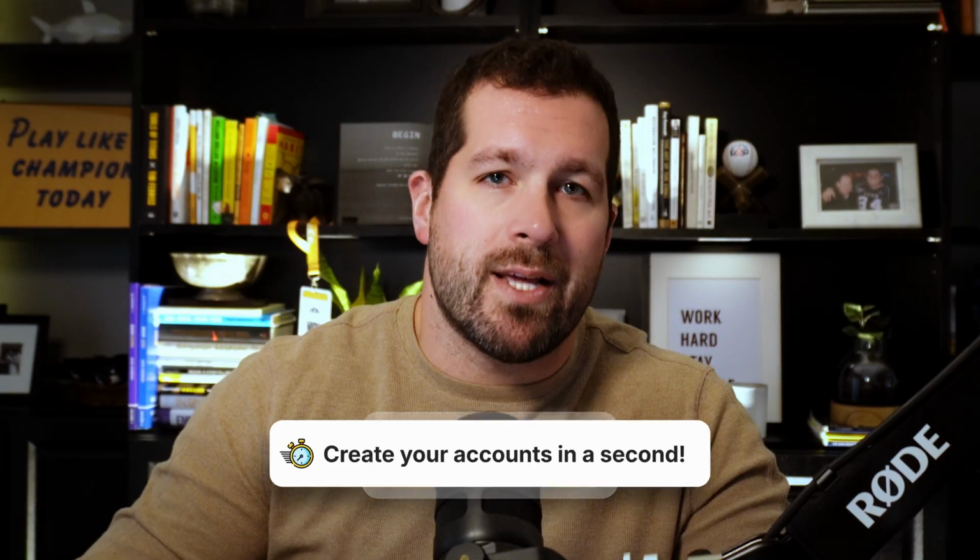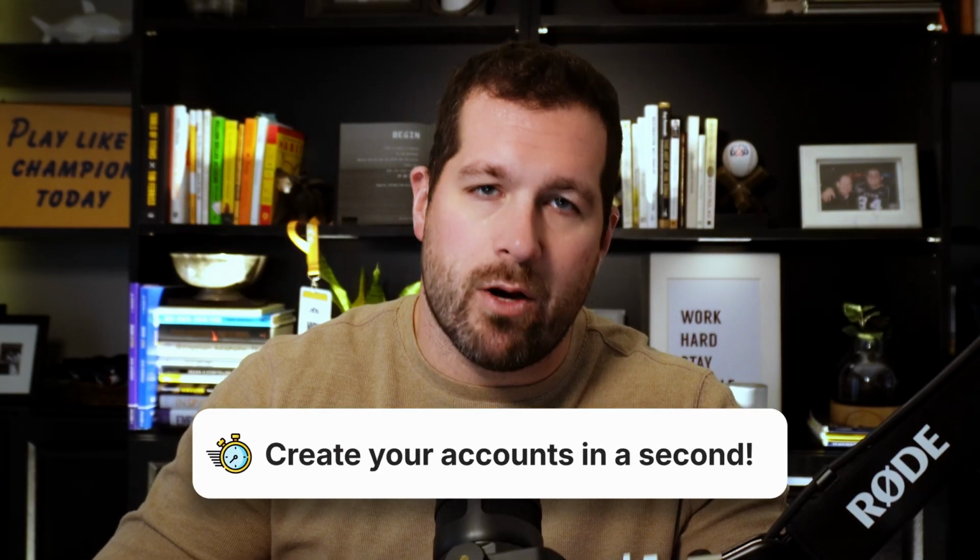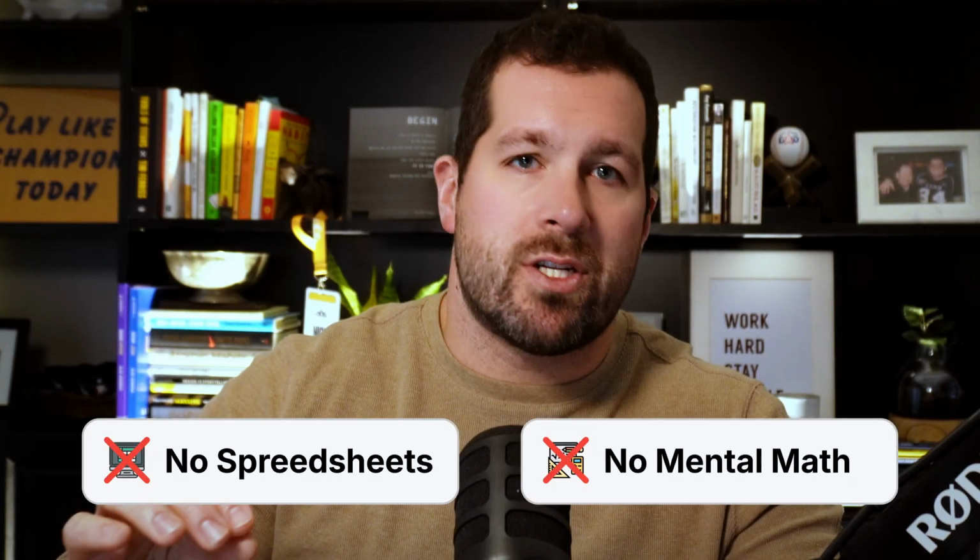Instead of having to go to your bank and fill out all the paperwork to open up a few accounts, or heaven forbid, more than that, with just a few clicks, you can create as many accounts as you need sitting right here while we're on the computer. Plus, every time a deposit hits your bank account, Sequence automatically routes it by the right percentages to each account. No spreadsheets, no mental math, just a set it once and forget it type of setup. And let me show you exactly how to do that in just a few minutes.